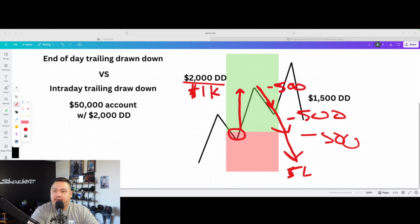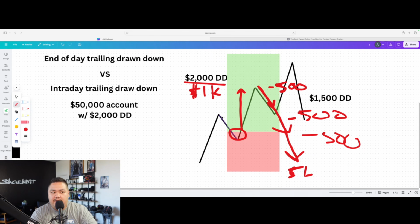blow their accounts. Another reason why traders blow intraday trailing drawdown is because they're sizing up, and I'm guilty of it too. But it's even more crucial with an intraday trailing drawdown account that you get out as soon as possible. If you have an intraday trailing drawdown with only $2,000 in buffer, you shouldn't be sizing up to a point where you're $1,000 in profit easily, right? You should probably take trades where you're only going to be making $200 to $300 in the trade, because that gives you enough room and leeway to work with this intraday trailing drawdown.